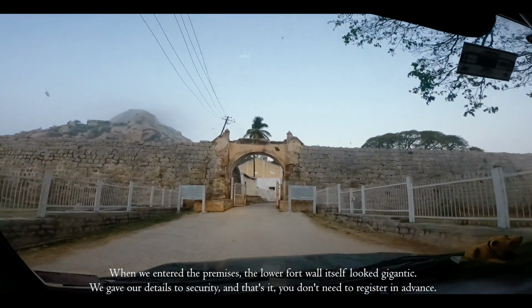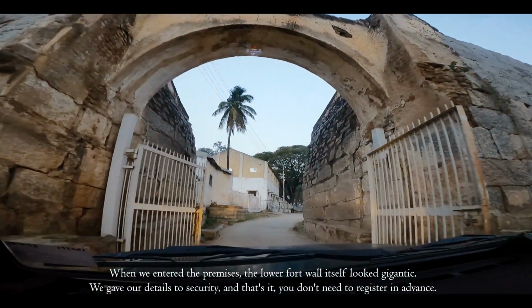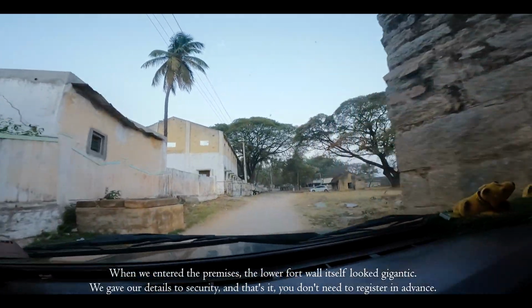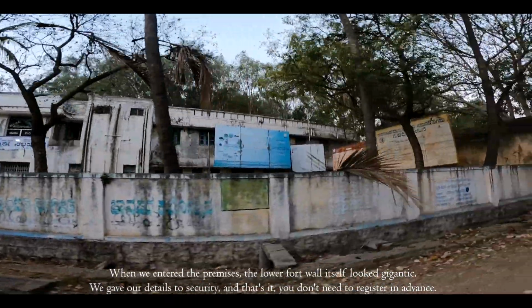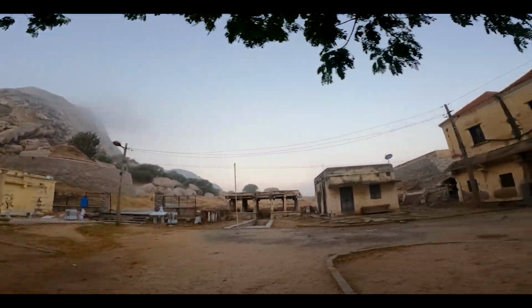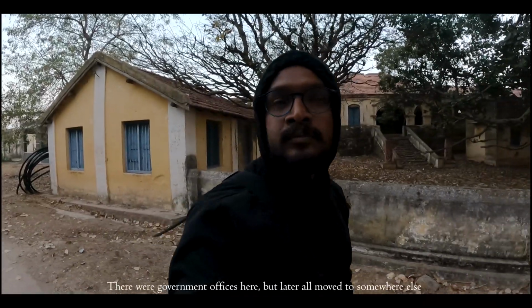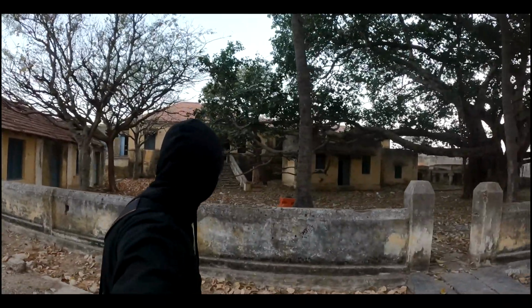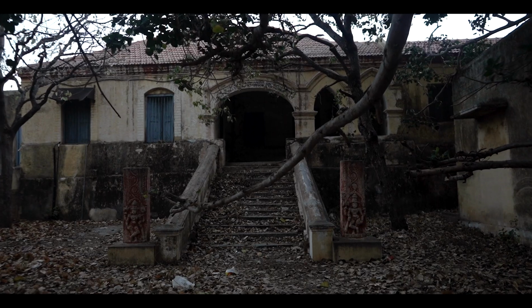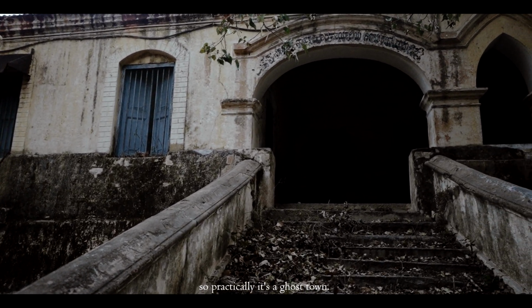When we entered the premises, the lower fort wall itself looked gigantic. We gave our details to the security and that's it. You don't need to register in advance. There were government offices here, but later all were moved somewhere else. So practically, it's a ghost town.